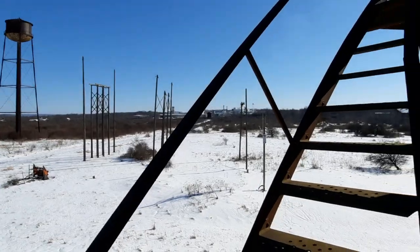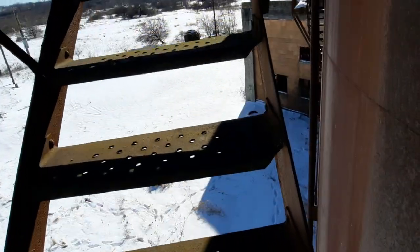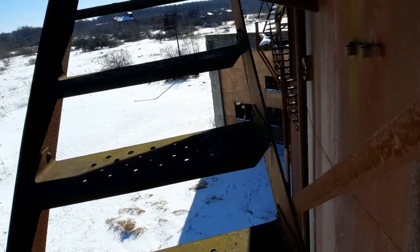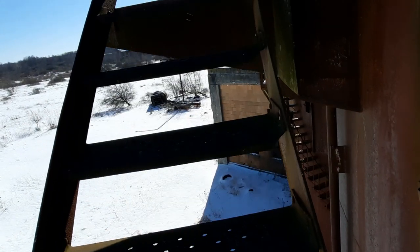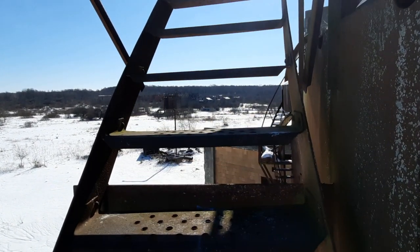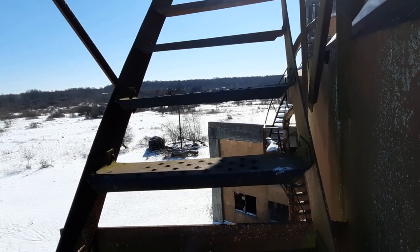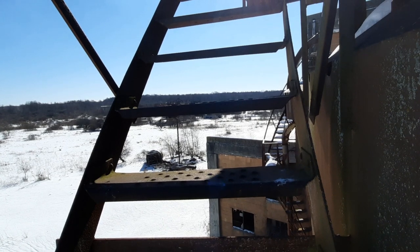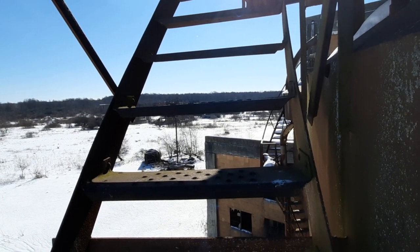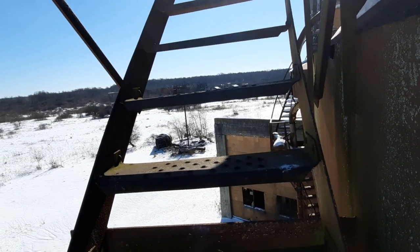Alright, so we're basically at the top of the water tank right now. The landing seems to be all right. I don't know about this. Like the top's right there, but I feel it getting wobbly and it's not connected up here. We're basically, right there's the landing.